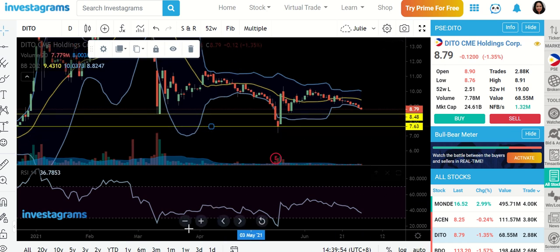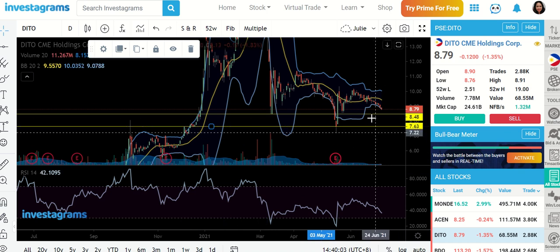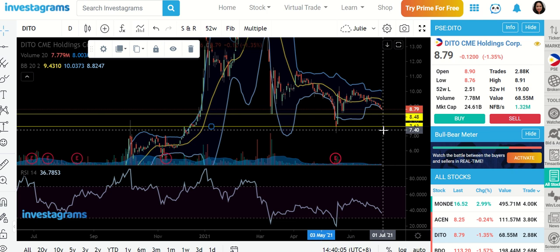But again, once it touches that one more time, then I think it will be very, very attractive for our long-term holders. They will add some more, and it will just be a very quick exposure in that level. Then all of a sudden it will bounce.